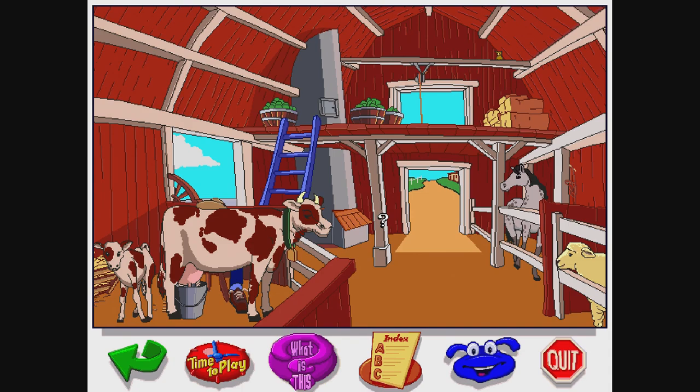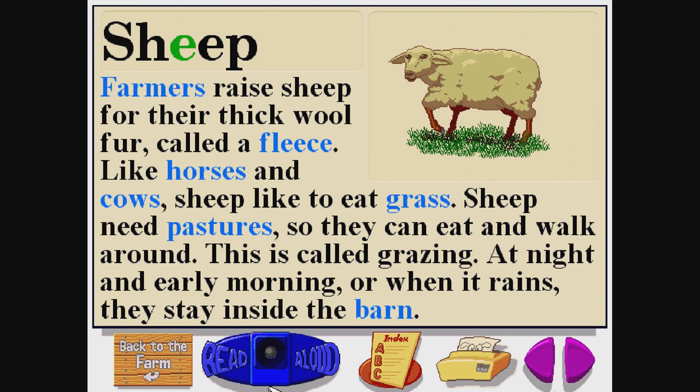Sheep. S-H-E-E-P. Farmers raise sheep for their thick wool fur, called a fleece. Like horses and cows, sheep like to eat grass. Sheep need pastures, so they can eat and walk around. This is called grazing. At night and early morning, or when it rains, they stay inside the barn.